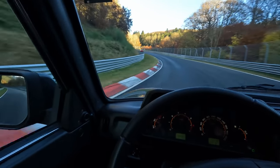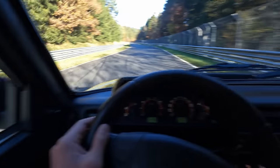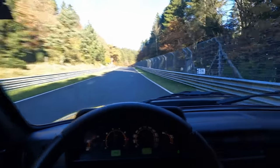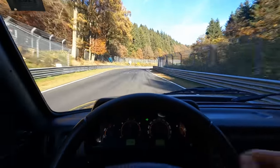Mutkurve, flat. Woo! Oh, come on. Don't die on me. Oh, but we're in third. We were in third! I'm not gonna downshift to second in Mutkurve, come on. Alright, okay. Two more cars behind us, for which we're going to let them pass.